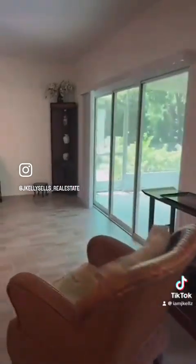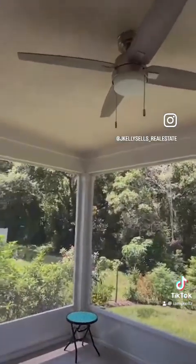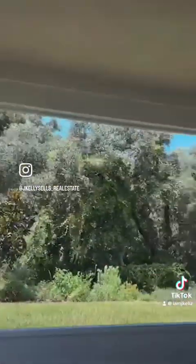And I'll take a quick peek outside. I want to show you there is a screened lanai. It's covered and it is screened. It does have the ceiling fan that is included. And now let's take a little peek outside.